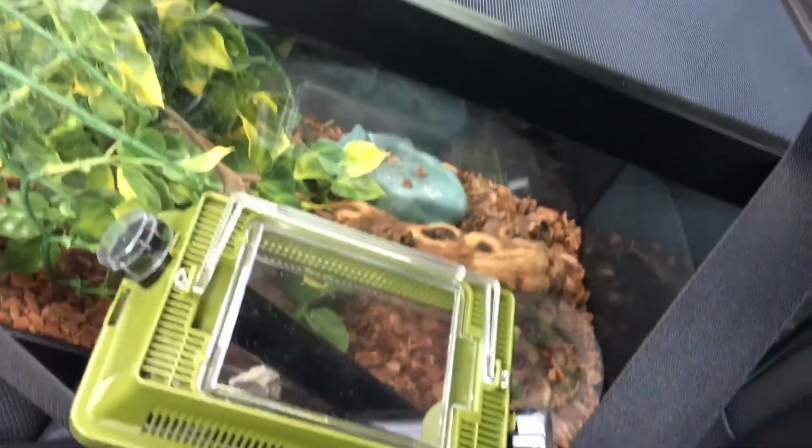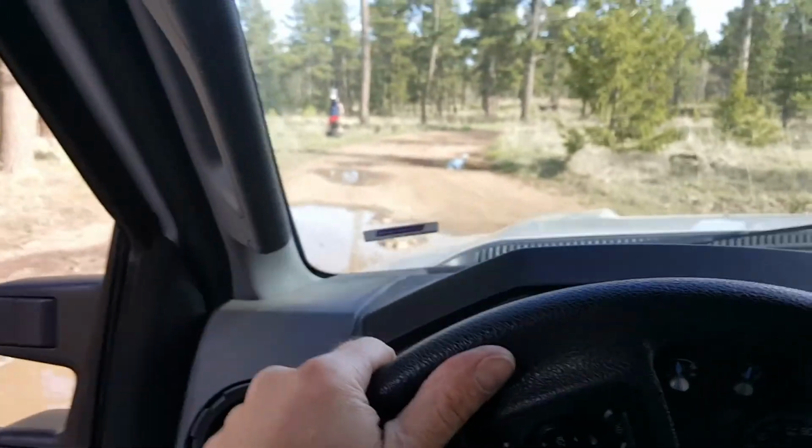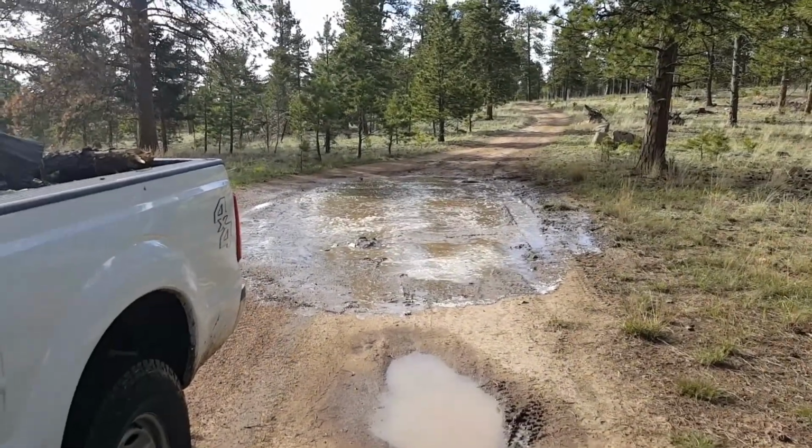So I am packed up with Rango and crickets and mealworms and everything you need to take care of a chameleon. Right before I started the camera, I accidentally knocked over the crickets into the back seat and the thing fell upside down and almost dumped them all out in the car. That would have stunk. Back to the campsite, and here's the mud pit we got to go through. But that's a nice looking mud pit. Be fun if I wanted to wreck my truck.